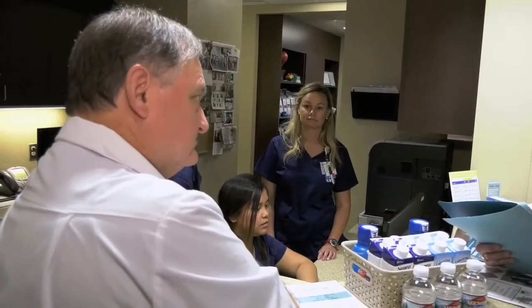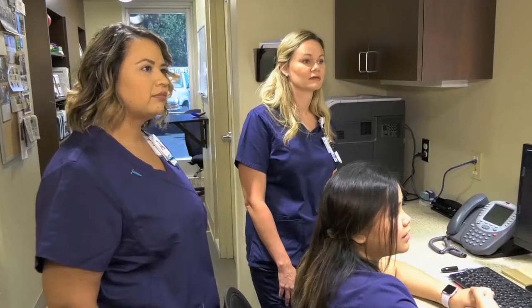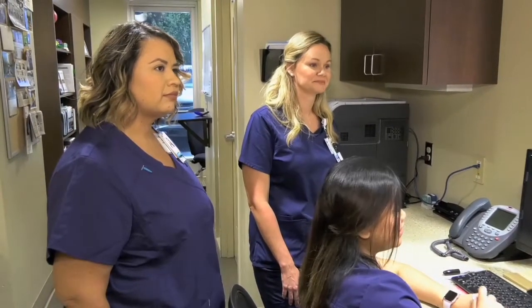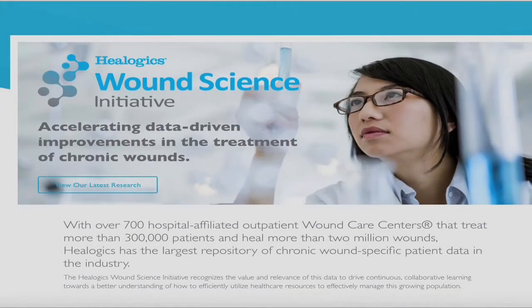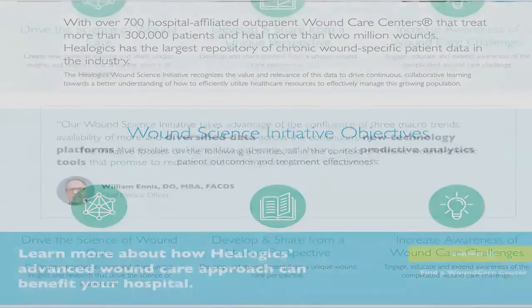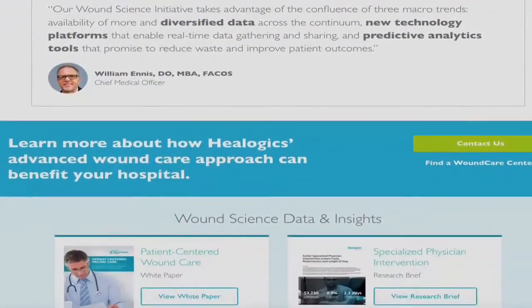Value-based health is very different than volume-based healthcare of the past. So we need to not only know that we're going to get somebody healed, we need to know in how long and for how much money. The Wound Science Initiative seeks to expand the news of better wound treatment to patients and the healthcare community.